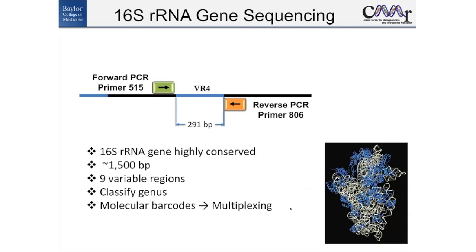So one of the most widely utilized tools in this area of research is the 16S ribosomal RNA gene sequencing. The reason that we choose the 16S gene is that it's highly conserved. It's nearly 1,500 base pairs in length, but most importantly, it's the 9 variable regions contained in that sequence. These act as a variable fingerprint, if you will, so we can identify the individual members in this mixed population. And that information allows us to classify down to the genus level.